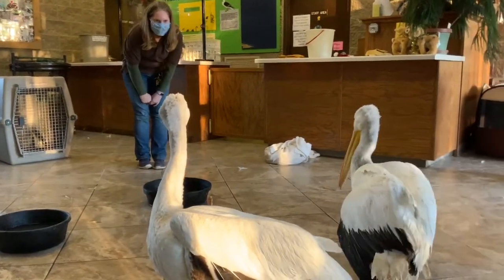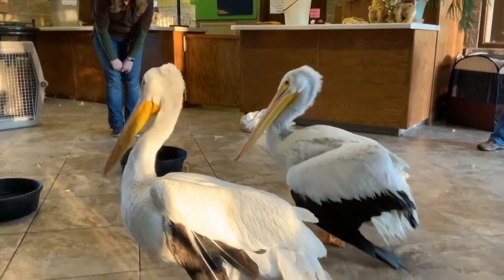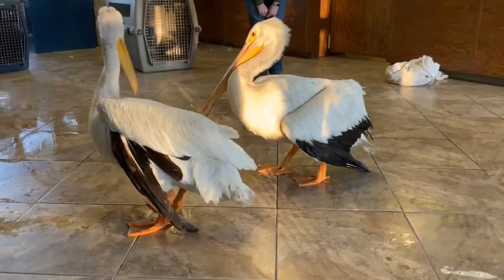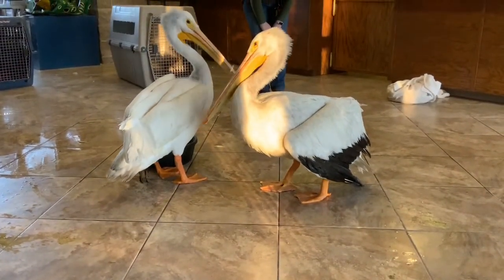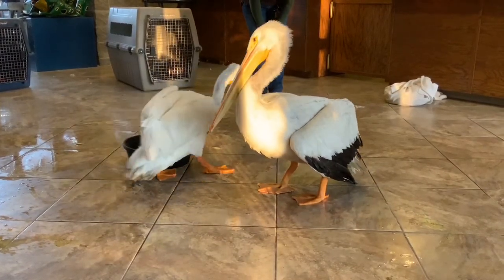Pelicans do not mate for life, so they will have various mates throughout their lifetime. They do mate in big breeding colonies. They will lay 1 to 2 eggs, and usually only one chick survives, due to the food that's needed for that chick.